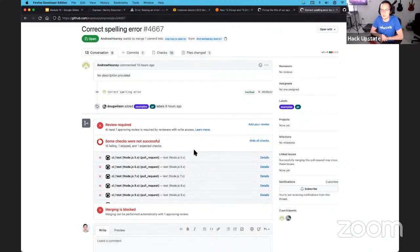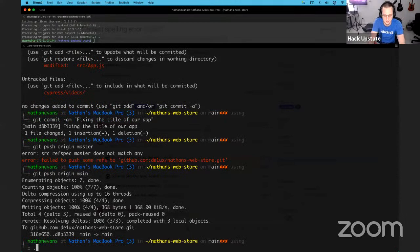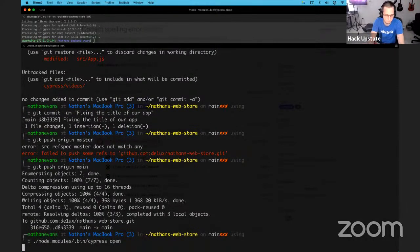Other questions? Anybody think that they'll try this? Explore the world of GitHub Actions? Maybe. Yeah, unless you find something that's like a really killer use case. Like Cypress is a good one. Cypress takes a while to stand up. Like let's take a look. To run Cypress, we would do node_modules/.bin/cypress open.